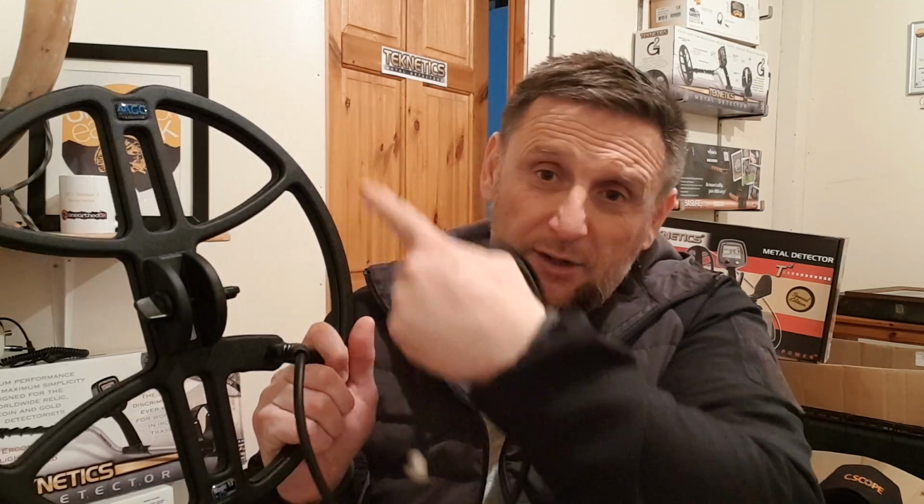9x13 is perfect. You've got narrow width on the coil, but you've still got the length of the ground coverage and a bit of an all-rounder, whereas I wouldn't necessarily use this on a Roman site which is contaminated with a lot of iron nails and fragments. I would go for the smaller, more narrow coil to get in between it, but still remaining a decent sized bit of ground coverage on the length of the search coil.